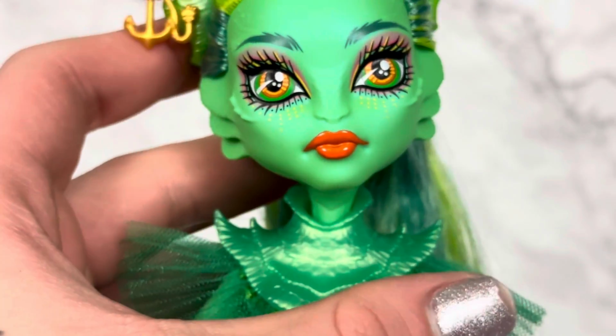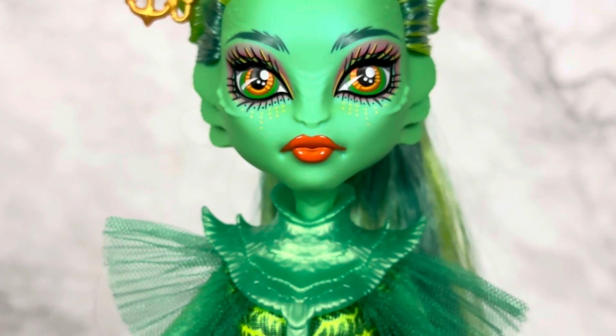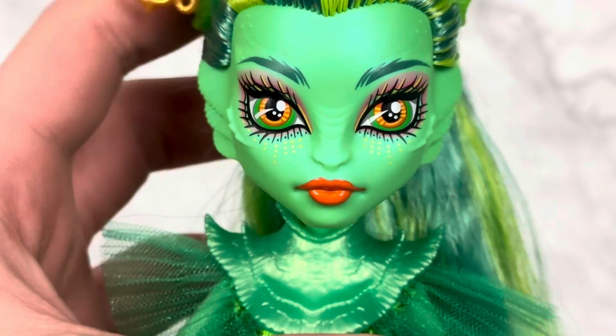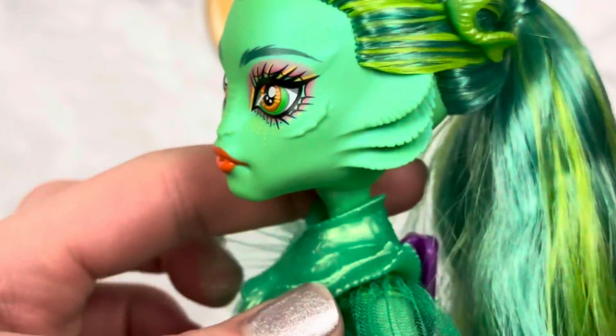An orange lip with a kind of smaller lip shape and a very defined upper lip that's kind of joker-y a little bit, but upside down. I guess that's the best way I know how to describe it. And then a really cool nose. You can see all the little wrinkles in the nose as well. It's just a really, really cool head sculpt.